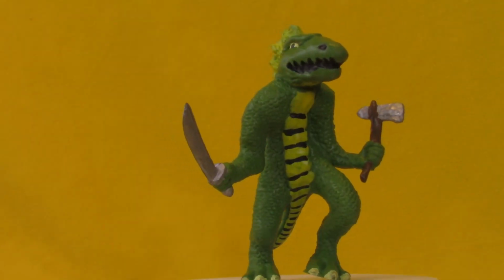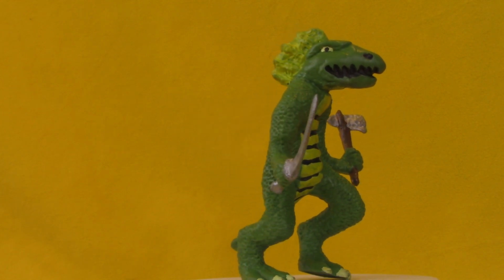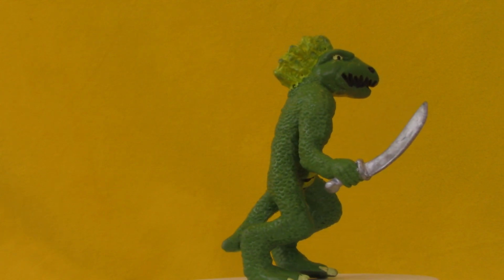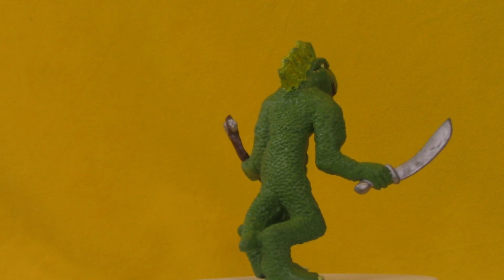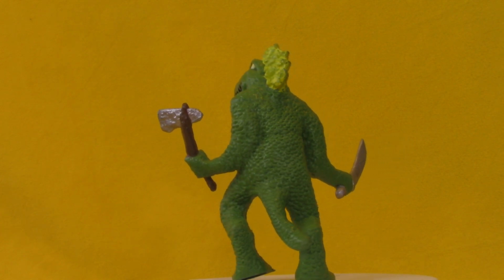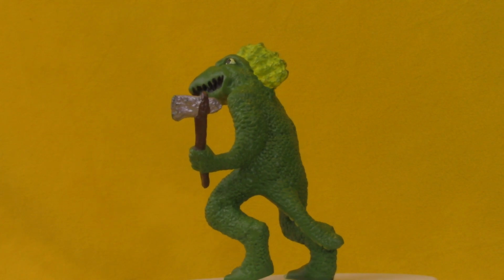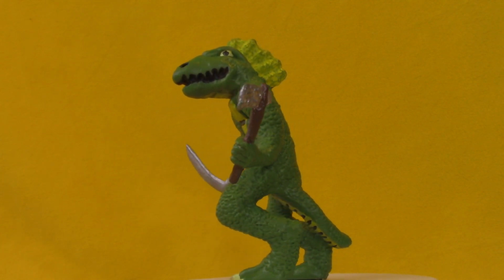Here we've got the Troglodyte. This is like a crazy lizard man guy. He seems to be armed with an axe and a scimitar or some sort of curved blade sword. Again, one big piece of rubber with a couple different paint apps here. He's got sort of yellow on his fin and a little bit of detail on his weapons. It's not a good paint scheme. The paint work on these looks like a craft done by a kid.